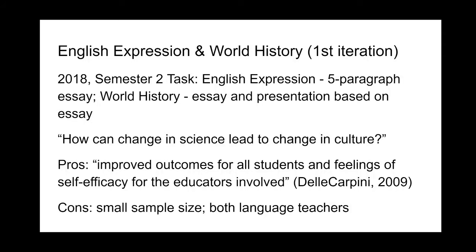We were satisfied overall with the first iteration of the project for two main reasons. Firstly, the student achieved high grades for all sections of the project. Secondly, implementing this project in our lessons was not time-consuming, as we did not need to attend each other's lessons. These 2 points tally with Della Carpini's assertion of improved outcomes for all students and feelings of self-efficacy for the educators involved. We felt that we as teachers had begun to push ourselves as Horn, Stoller and Robinson state.